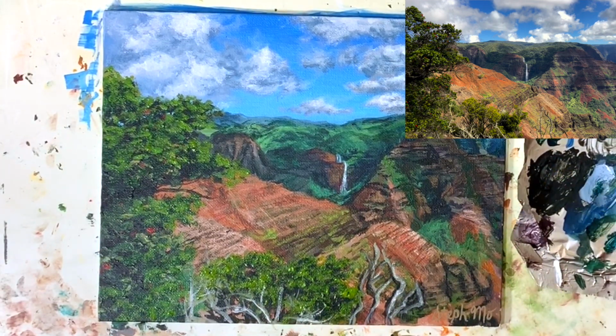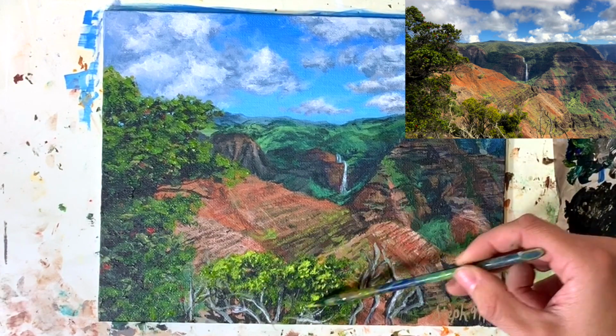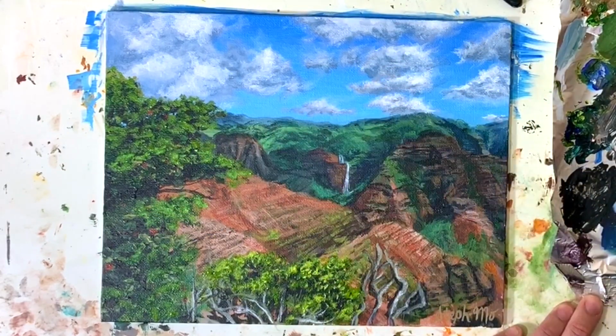Here I'm just wrapping things up, adding those final last details for this painting. This painting took approximately 2 hours from start to finish on an 8 by 10 inch canvas panel, so not too long, pretty quick little guy.